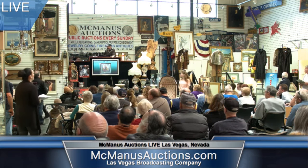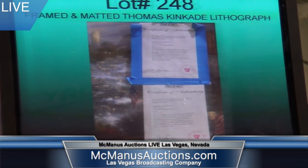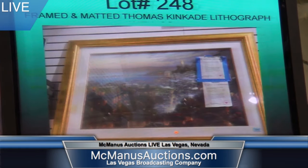We got a Thomas Kincaid. There it is, lithograph. And it's got the certificates there. If you look in the left-hand corner, it's got Thomas Kincaid's printed signature. Next to it is the artist that touched up the light in the picture. You got a lot of artists working. He hand-signed it, whoever that was. All right, that's kind of cool. There it is. But not Thomas Kincaid, no.